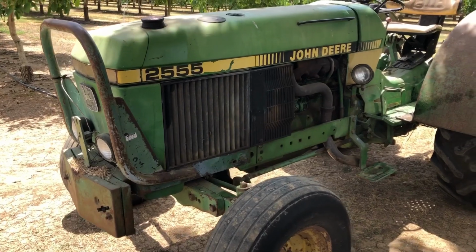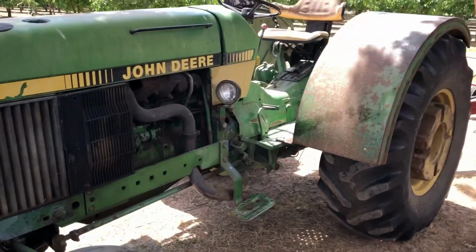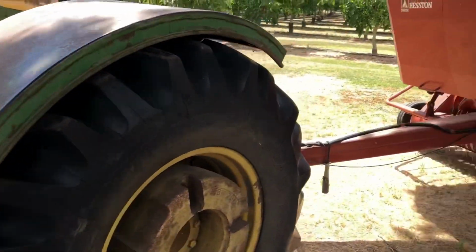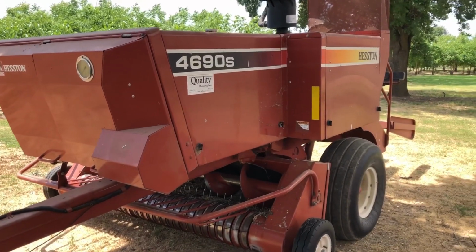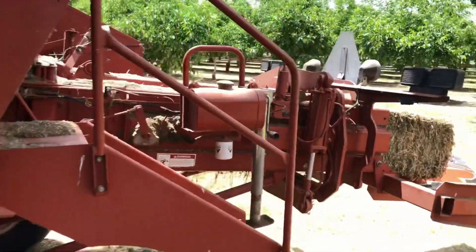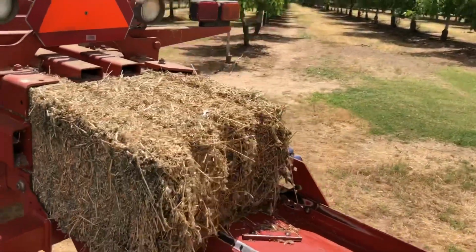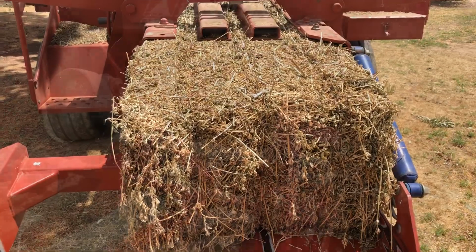So I thought I'd take a quick minute and show you the baling setup. Tractor's a 2555 John Deere. Got some hours on her, but she's still working fine. The baler is a Heston 4690S, and it has its own engine, and it puts out small bales, but they are 3-twine small bales, so it's bigger than probably what most of you guys are used to looking at.